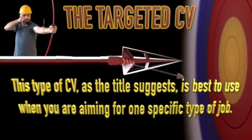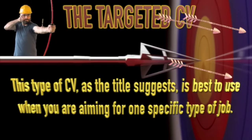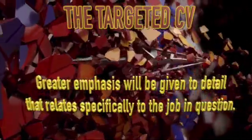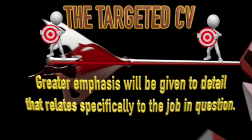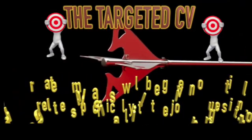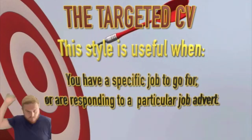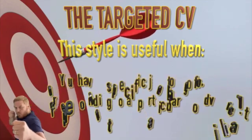The targeted CV. This type of CV, as the title suggests, is best to use when you are aiming for one specific type of job. Greater emphasis will be given to detail that relates specifically to the job in question. This style is useful when you have a specific job to go for or are responding to a particular job advert.